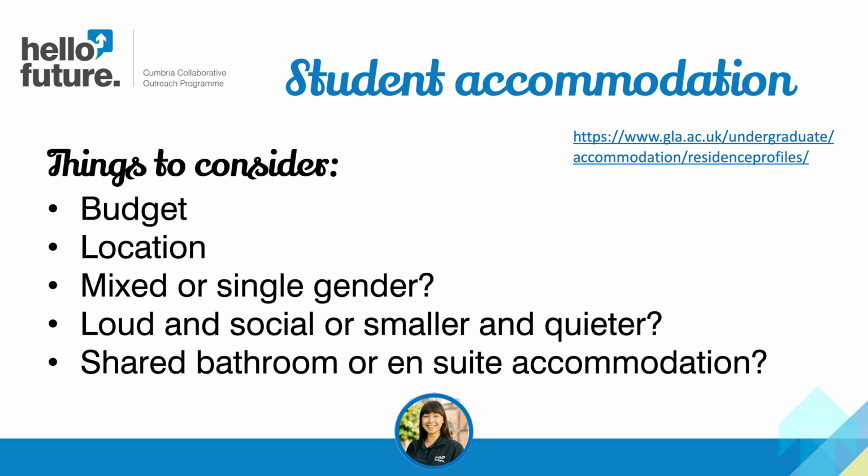We outline factors presented on the slide and follow this up by showing them an example of a virtual tour. Now, the link on the slide is for Glasgow University's accommodation, which you can maybe use to present this and walk through it with the learners.